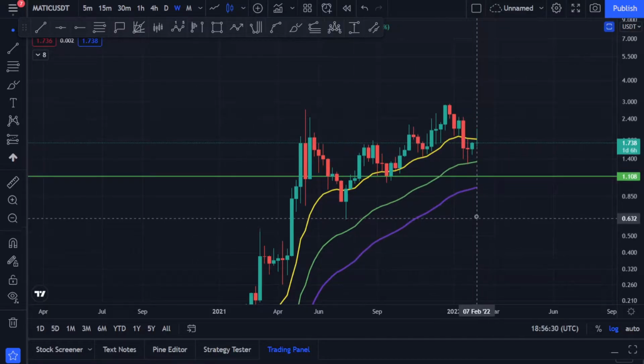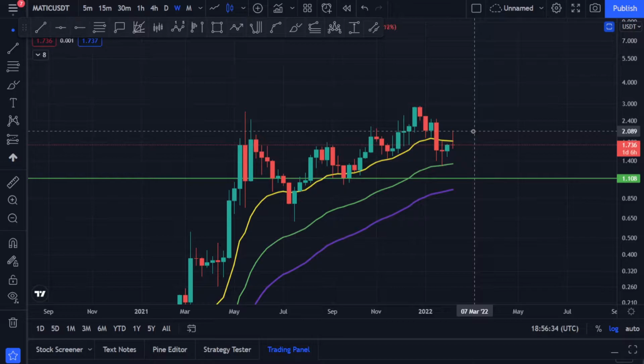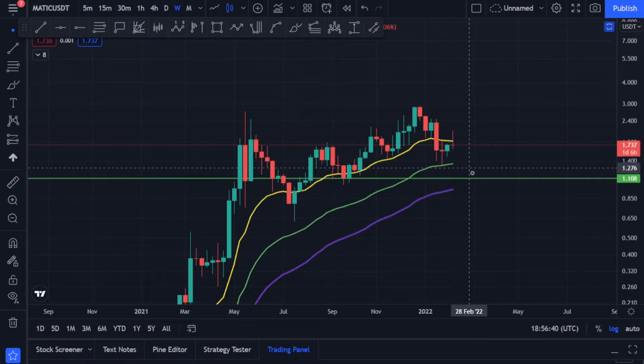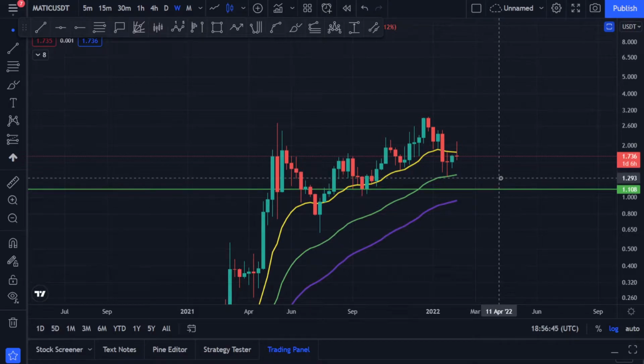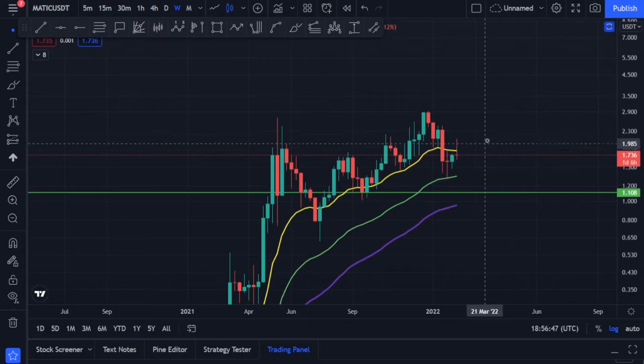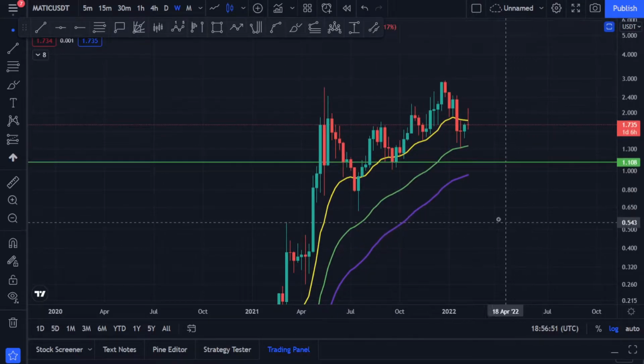So let's quickly see what Matic is doing, because Matic touched its recent high of 2.08 and then came down. And I told you about this formation that we had, this low of $1.35, and it might come and hit the $1.97. It went a little bit above, now it's coming down.